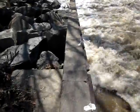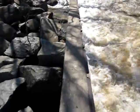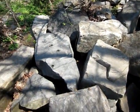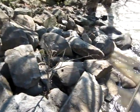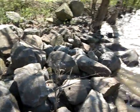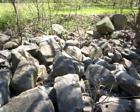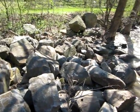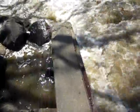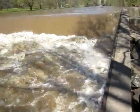I'm balanced very precariously. Oh my God. These rocks were brought here. They all have drill holes in them because they were from some quarry or something. They were brought here to shore up the banks to keep it from eroding the banks away. You have no idea how precarious I am here.